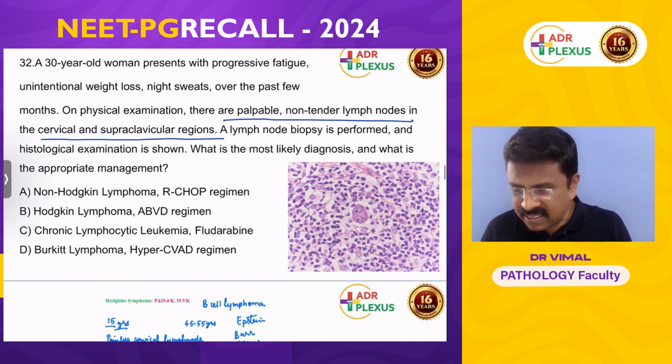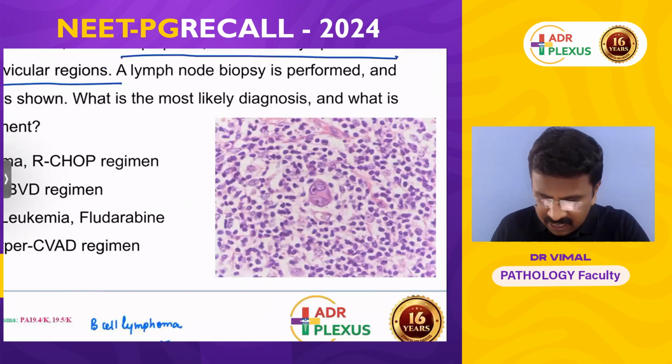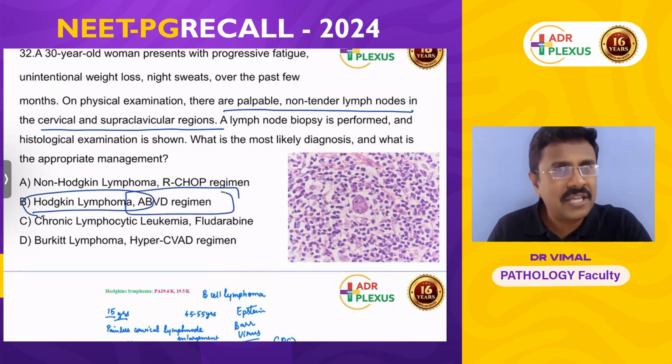And they have asked this, given this typical image, this typical owl's eye-like appearance, that is the RS cells, Reed Sternberg cells. So this is a case of Hodgkin lymphoma, and typical Hodgkin lymphoma is the diagnosis, and it is easy to choose this ABVD regimen, which is commonly used for newly diagnosed cases of Hodgkin's lymphoma.